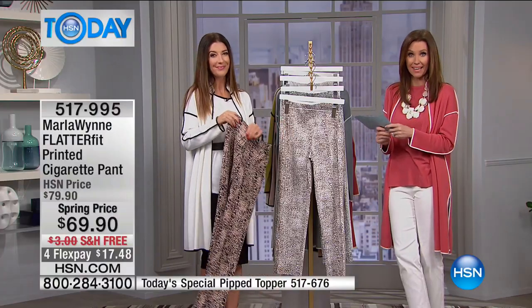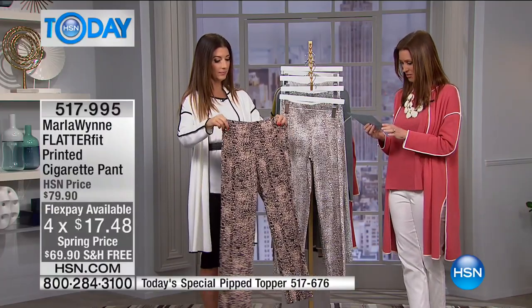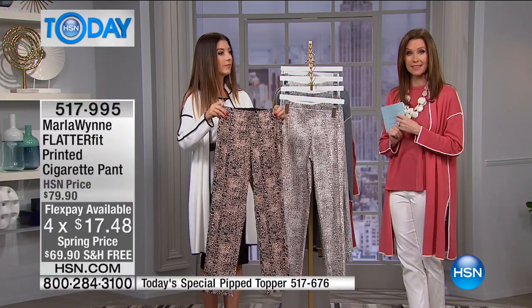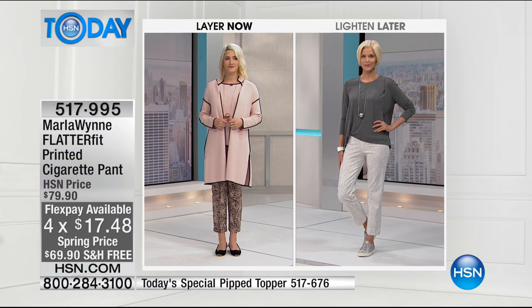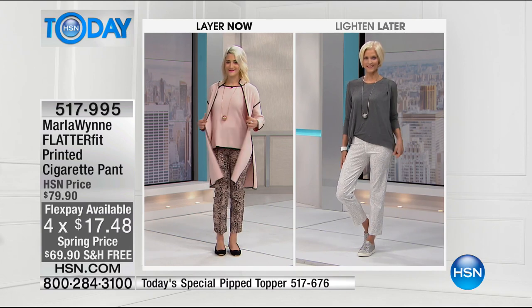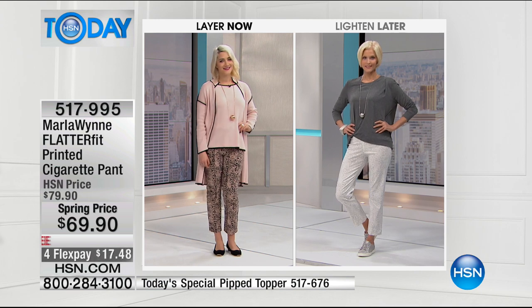It doesn't grab like a legging, so you can actually wear a shorter blouse with it. And it is, let's see how tall it is. It's about 27 inches in the length and the inseam. So you can actually layer it up now, like layer it up with your Today's Special, like Sydney has, and then you can lighten it up a little bit later. Look at that silk. I love the silver with the gray.